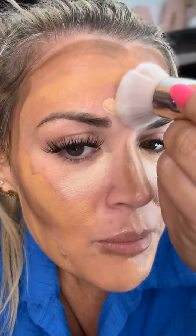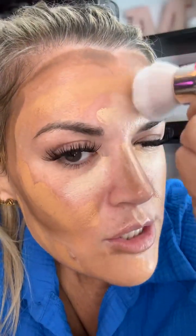I'm really sorry if this is grossing you out, but I want to show you how I blend this, and how softly you blend it to get the coverage that you need. This is a really buildable coverage, and you really don't need that much. So that's why I try to get up close to show you.